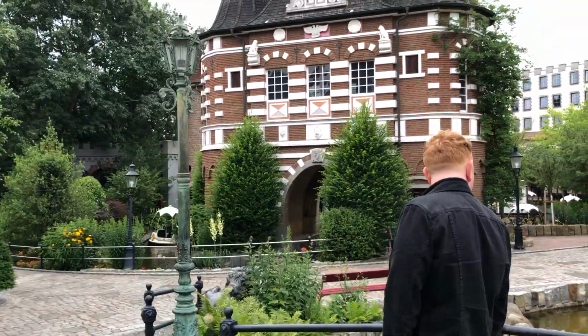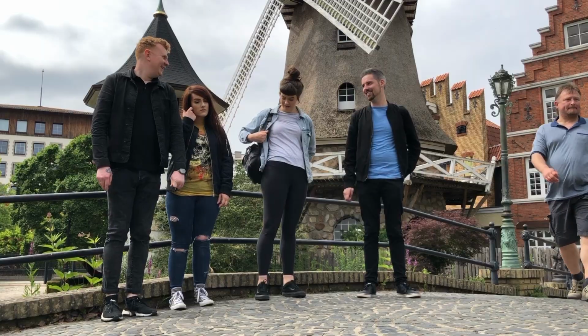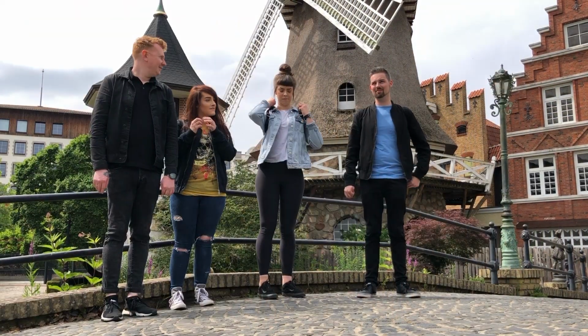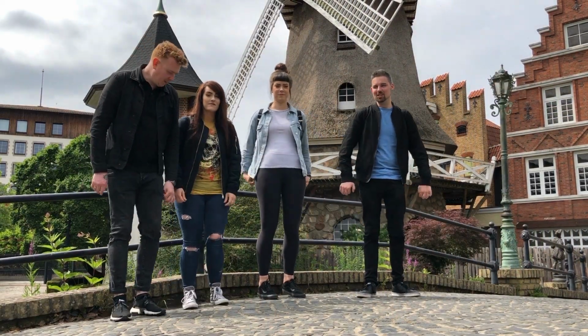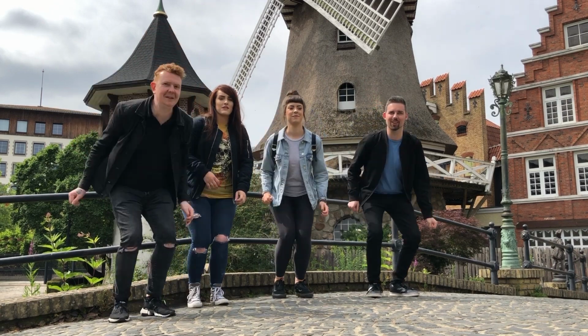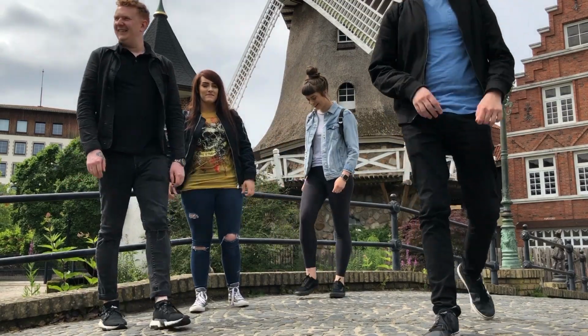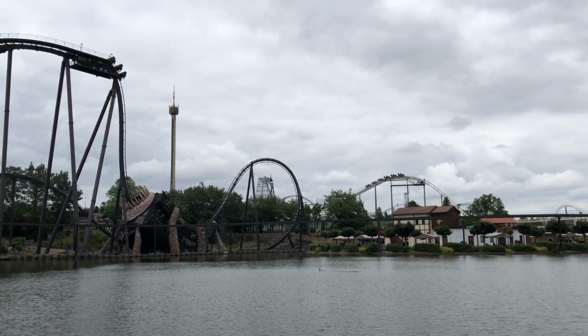Right then, it's finally time to check out Heide Park for the first time. As hotel guests, we're able to enter the park through an entrance in the hotel gardens. The park is open 10 till 7 today, so we should have plenty of time to get on most of the 9 coasters this park has on offer.